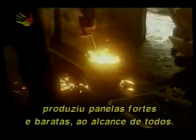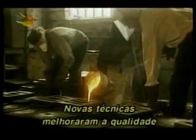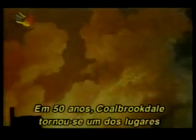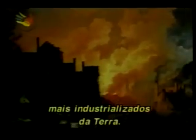Darby's coke-smelted iron made strong, cheap pots and pans available to all. New techniques improved the quality and reduced the cost of iron. Within 50 years, Coalbrookdale became one of the most industrialized places on Earth.